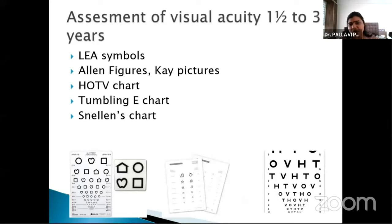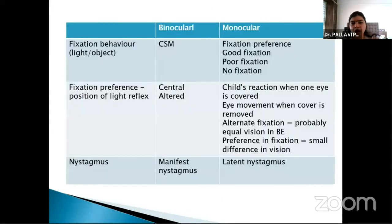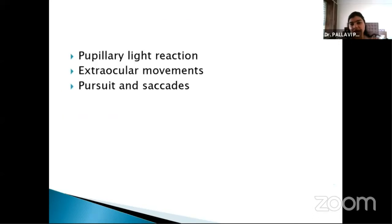At 1.5 to 3 years, you will be able to assess by resolution acuity. Lea symbols can now be used because now they have recognition acuity. Kay pictures, HOTV charts or tumbling E charts are there. Snellen's chart can also be used for children. Basically, monocular and binocular tests are very important. The cover-uncover test has to be done in all children who visit, so that you know whether there is any fixation discrepancy, or if there is any myopia in any eye.